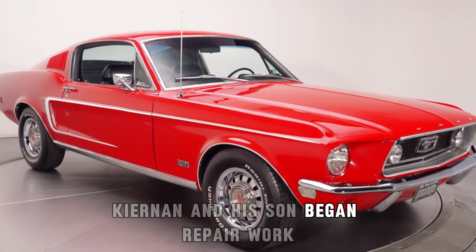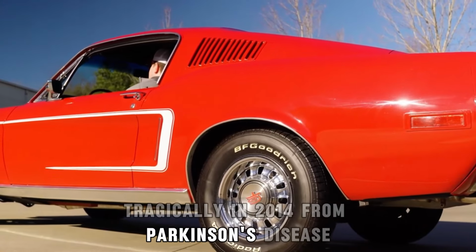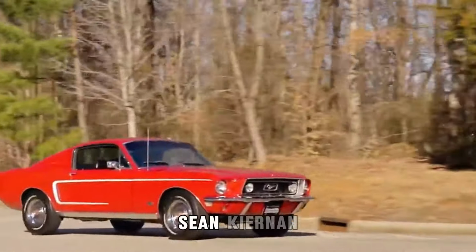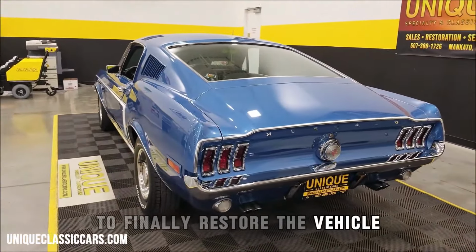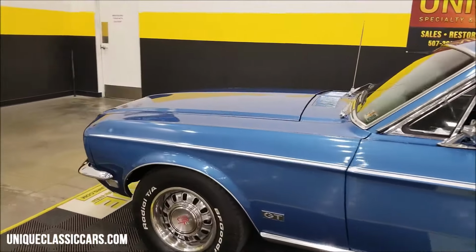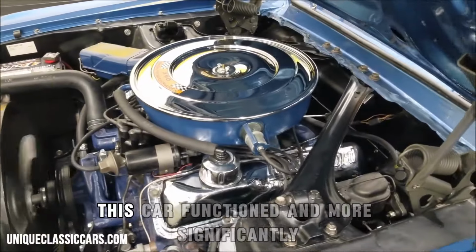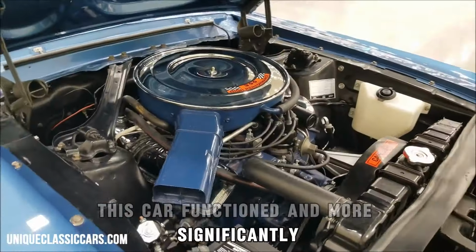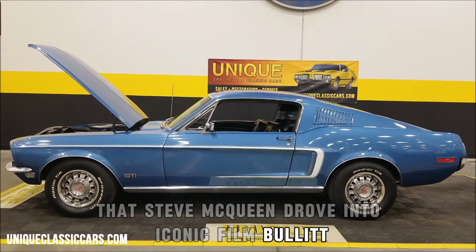Kiernan and his son began repair work, but the older man passed away tragically in 2014 from Parkinson's disease. Sean Kiernan was motivated by his father's passion for cars to finally restore the vehicle and showcase it to the public at the 2018 Detroit Auto Show. However, despite being abandoned for many years, this car functioned and, more significantly, it was the Mustang GT that Steve McQueen drove in the iconic film Bullitt.